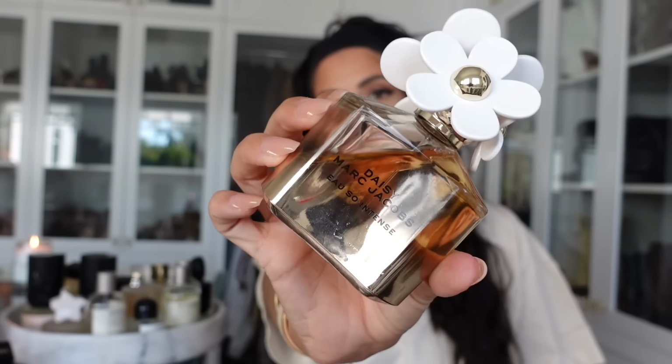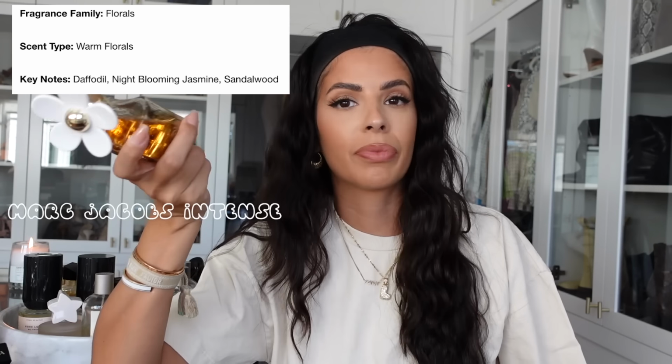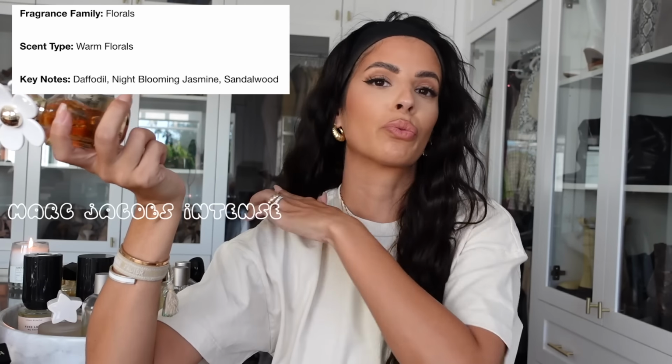Okay, and lastly, another one of my go-tos is the Intense by Marc Jacobs. I will say Marc Jacobs, they have some of the best fragrances. They just do a really good job with their fragrances. So this one, oh, this is warm. It's different smelling, but it gives me the same vibes. Also a very strong smelling, long lasting fragrance.